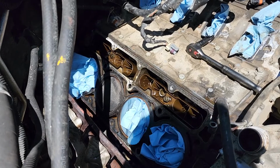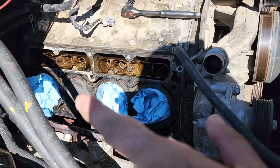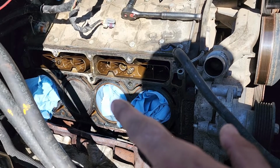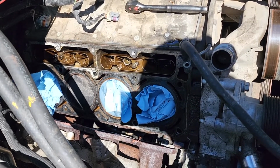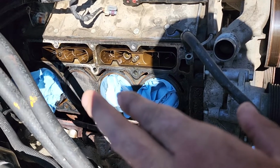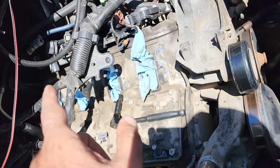Okay, so I finally got the head off. I'm going to show you guys what is going on. So this is cylinder 2, cylinder 4, cylinder 6, cylinder 8. The issue that was happening was on cylinder 4, and then cylinder 4 and cylinder 6 on this side of the engine is the AFM, the automatic fuel management system. Those are the two cylinders that get shut down on this side, and then on that side it's cylinder 1 and cylinder 7. So it's the first and then the last cylinder.